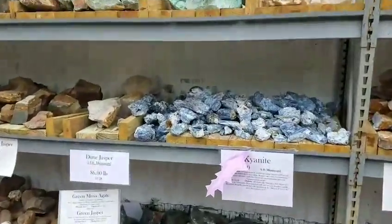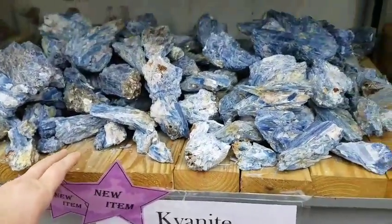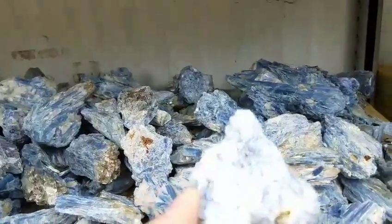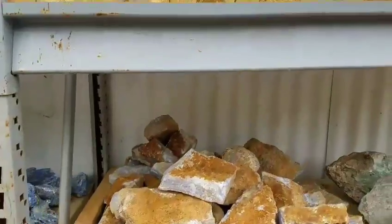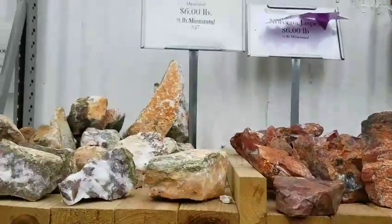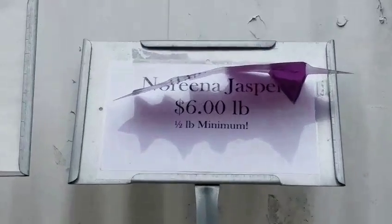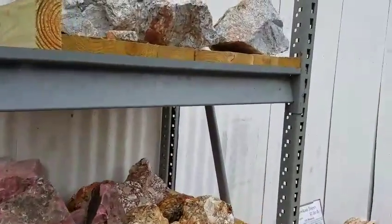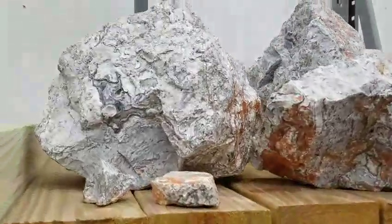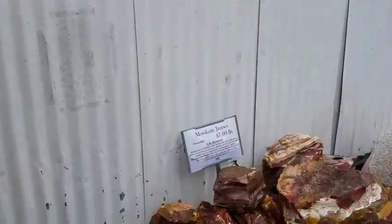And over here, this kyanite, $18, half a pound minimum. I'm not sure kyanite's supposed to get wet. I might be thinking of something else. Look, Noreen! It's Norena jasper. Silver lace agate. $5 a pound. But look at this mookite.